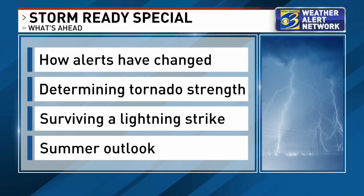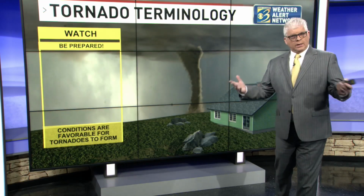Now, to get us started, let's go to Chief Meteorologist Keith Thompson, who's standing by with one of the most important things to know to be storm ready. Keith? Yeah, you know, that's right, Jeff. We really sort of have to start off with knowing the difference between a watch and also a warning. One means be ready. The other means take action. A tornado watch, for example, means that conditions in the atmosphere during the watch period are favorable for thunderstorms, which could produce tornadoes. And that means be ready.